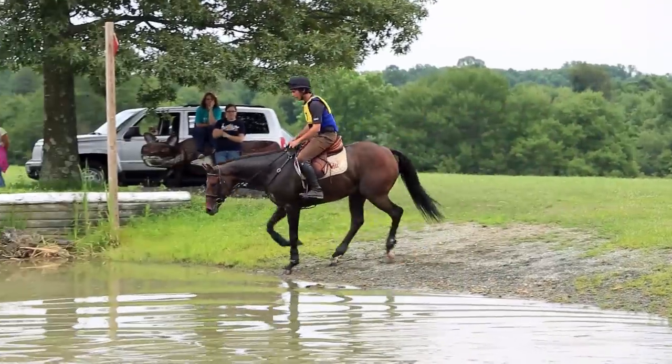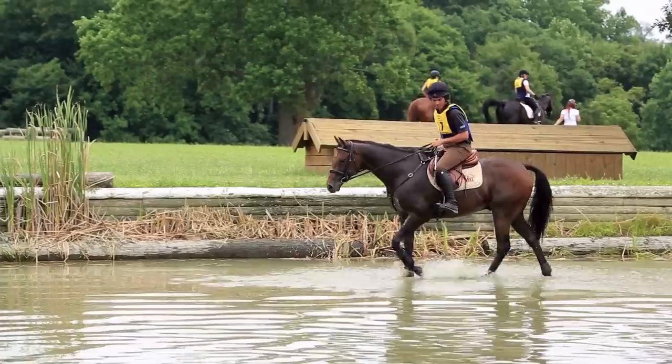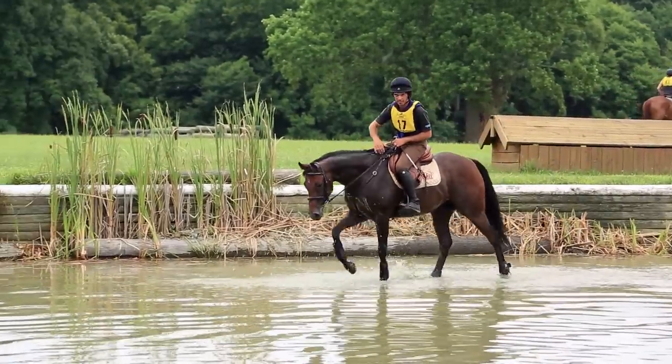The first one is the horse's brain or temperament. Now, I don't care how talented the horse is. If he's a nutcase, all he's gonna do is disappoint me in the future. So brain is definitely the most important thing for me.